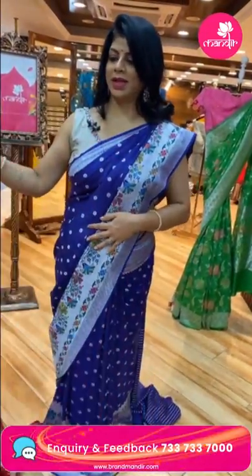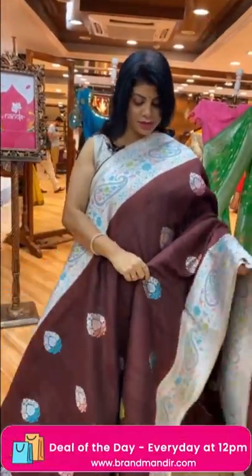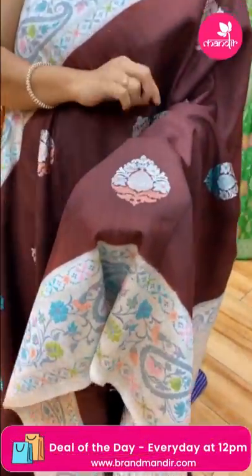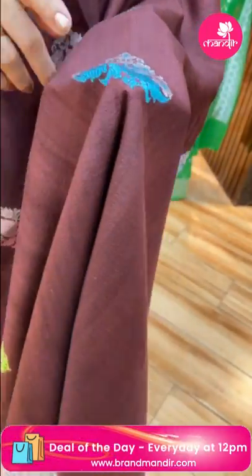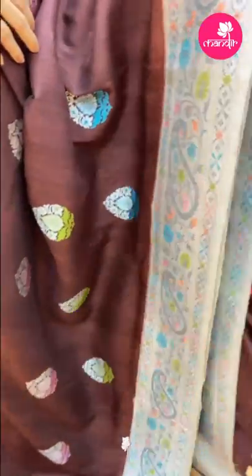Beautiful. Next, last gorgeous saree. Brown color. Beautiful brown and beige. Contrast combination. All over a copper and silver saree, florals here. Blue zari here, green, like multi-color zari base, a pink. Chala chala lovely ga undi, buttas anni kuda.